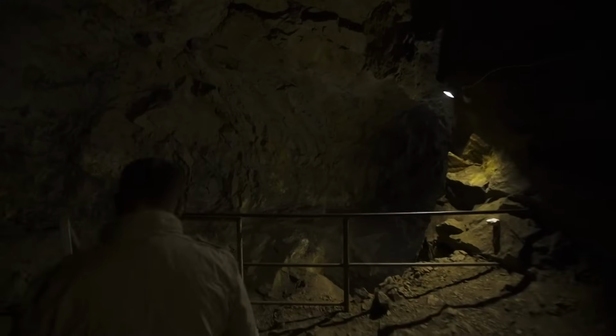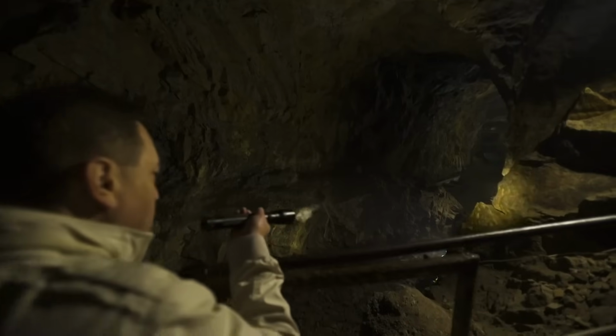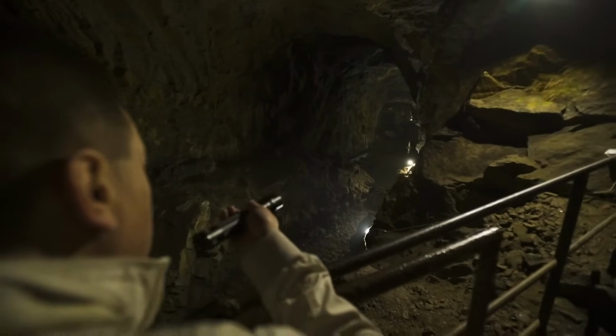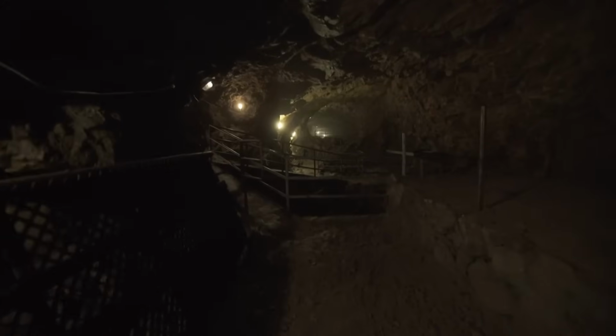By the end of 1944, the Soviets had reached the Polish capital, Warsaw. Early the following year, the Nazis fled Riese, abandoning for good their mysterious underground project.